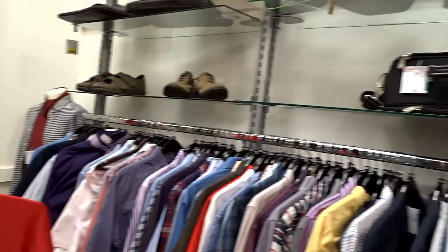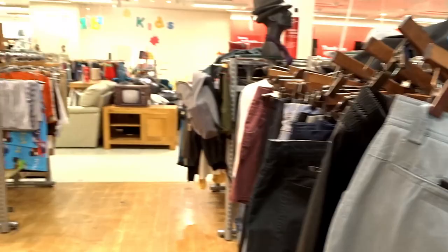I didn't pick any up. I did check on one item, but I didn't pick it up. A Formula One top, not worth it, really. But yeah, just showing you all the clothing items. Now we move on to all the furniture.